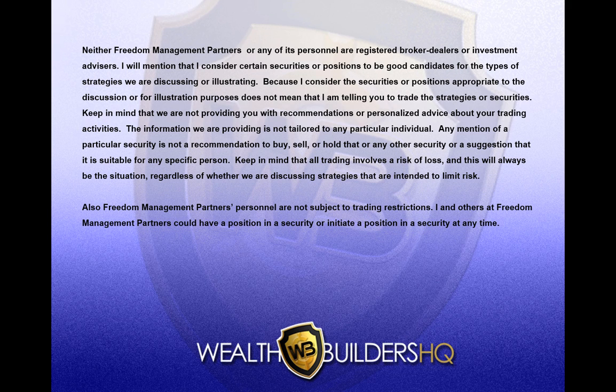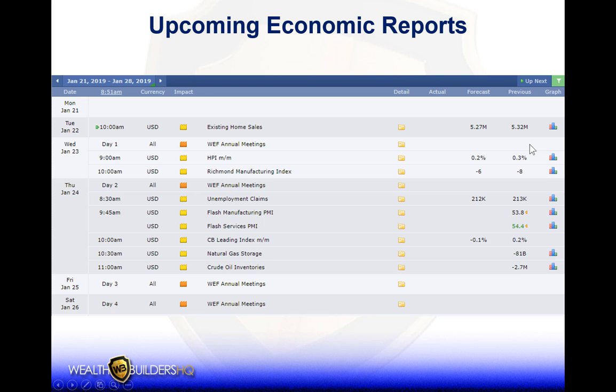What an interesting week it has been. The S&P 500 broke through a major resistance level. In the S&P update in just a few moments, we're going to check out exactly how we could potentially trade that and take advantage of and capitalize on that type of move. But first, before we get there, let's go ahead and take a look at the upcoming economic reports.